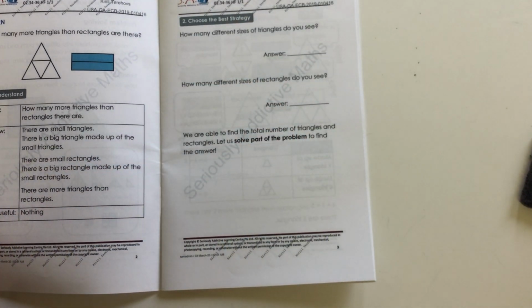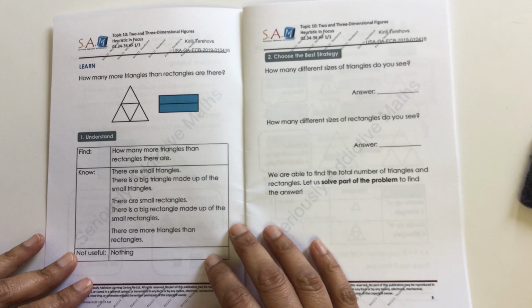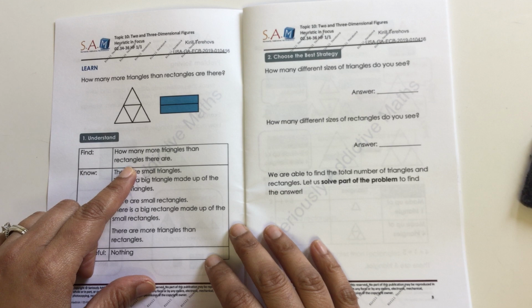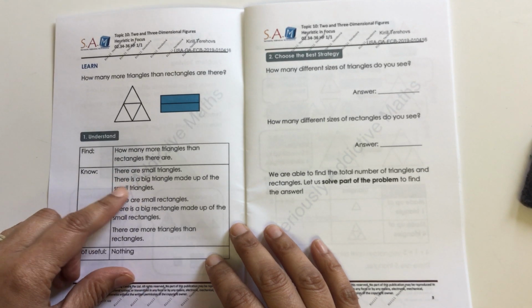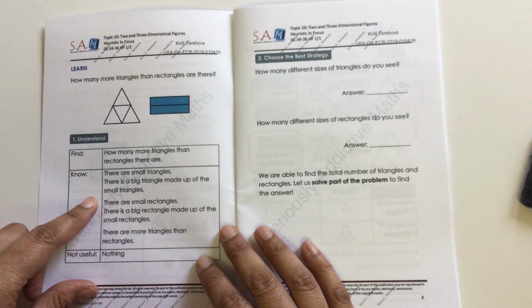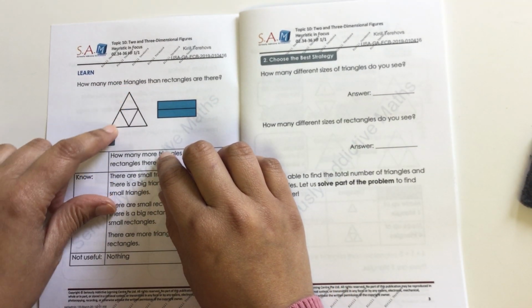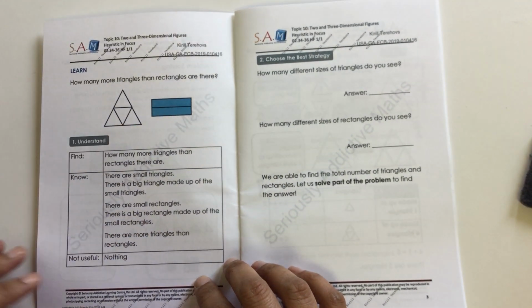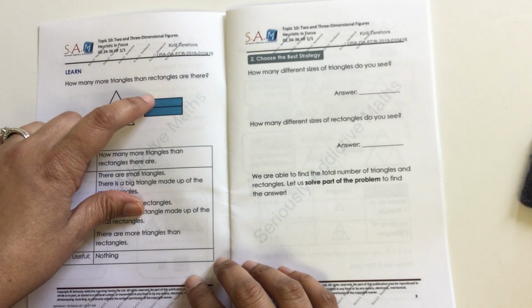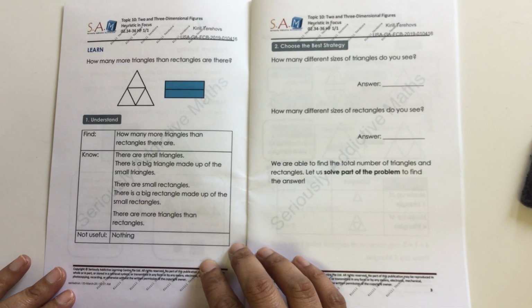All right, so let's take a look at this. We're going to learn how many more triangles than rectangles there are. There are small triangles, and there's a big triangle made up of the small triangles. I see that. I have 1, 2, 3, 4 small ones, and I have a real big one right here, okay? And then there are small rectangles, and there's a big rectangle made out of the small ones. So there's my two small ones, and then I can go all the way around and make a big one.